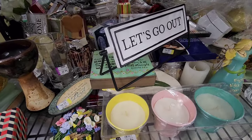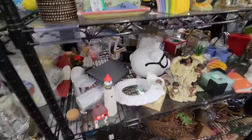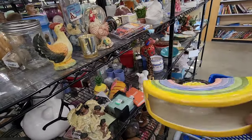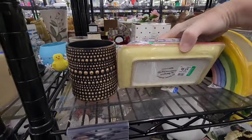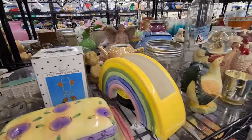Let's stay in. Let's go out. Which team are you? I am team let's stay in. And every once in a while, let's go out. Oh, they took the music off again. I wonder if they're having problems with their cash register. Because I know another store I go to, the music turned off whenever they're using the cash register. Which is kind of nice.